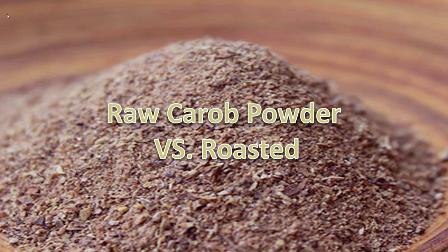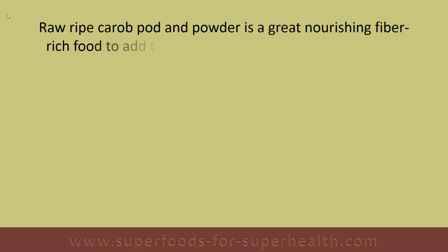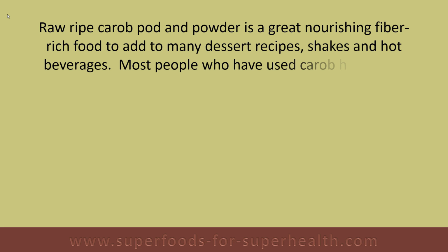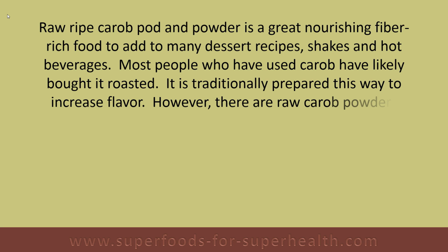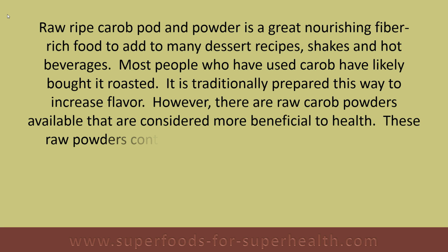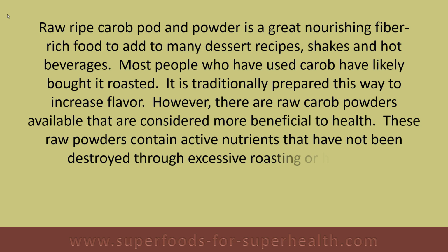Raw carob powder versus roasted. Raw, ripe carob pod and powder is a great, nourishing, fiber-rich food to add to many dessert recipes, shakes, and hot beverages. Most people who have used carob have likely bought it roasted. It is traditionally prepared this way to increase flavor. However, there are raw carob powders available that are considered more beneficial to health. These raw powders contain active ingredients that have not been destroyed through excessive roasting or high heat temperatures.